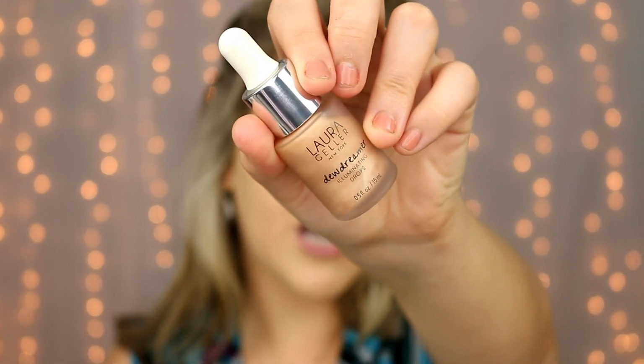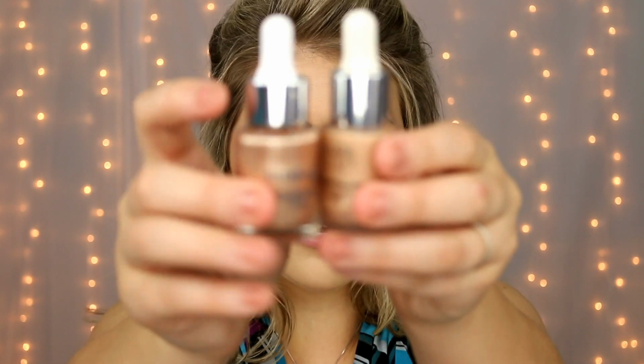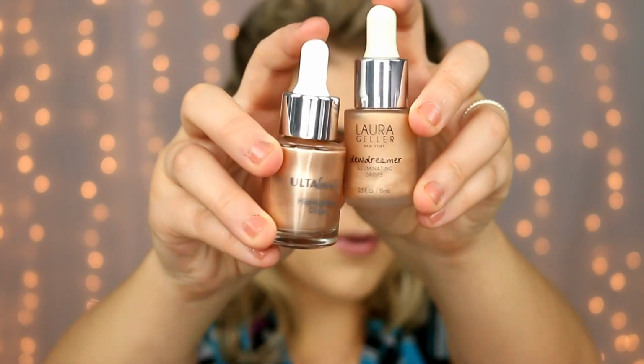The Gilded Honey shade is a very popular powder highlighter. I haven't tried that. I do want to, but I went over to the drugstore side of the Ulta because that's where I like to live. And I saw these Ulta Beauty highlighting drops at the end of a display, and not only did I notice that the color is very similar, like the shade of gold, but also the packaging. I mean, look at the packaging of these two. The Ulta one's a little bit bigger, but I don't know if it's trying to dupe the Laura Geller one or the Cover FX ones, just with different packaging.